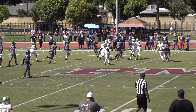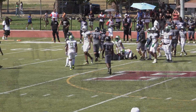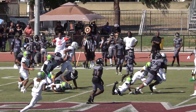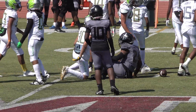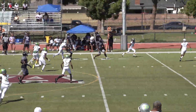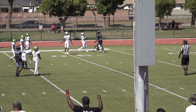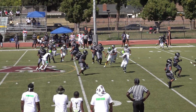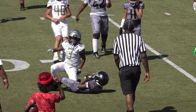Setting up his blocks. Second defenders. 20. Second defender. Good job. Good job, B. One, two, left side, picked up. We got it. Ooh. Back hit the edge, brought down. Number three, tackle for the duck.